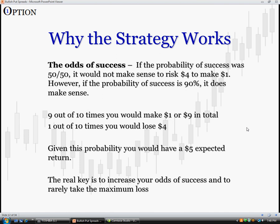So let's talk about why the strategy works. It has to do with your odds of success. As I mentioned earlier, would you risk $4 to make $1? Well, heck no. Not if my probability of success is 50-50. But if it's 90% to make the $1, then here's how the math works out.